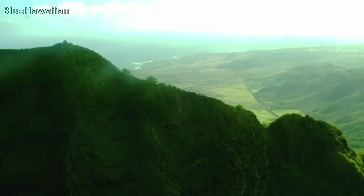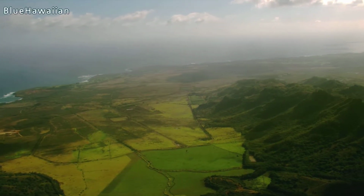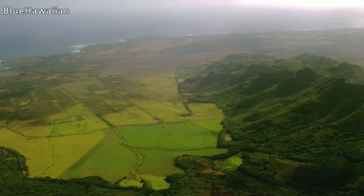Also, the other stipulation that it never be developed, that property. So it'll always be a park. At some point, it'll be transferred to the state and it'll become a park.